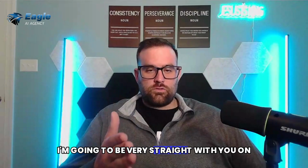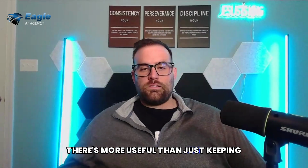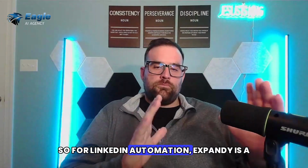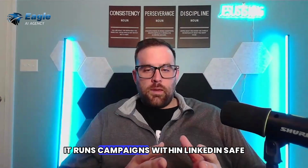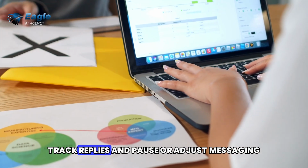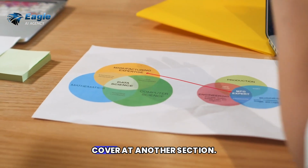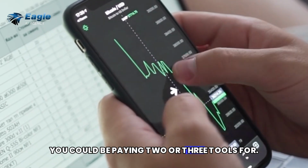I'm going to be very straight with you on the exact tools because I think it's way more useful to let you know exactly how it works than being vague. So for LinkedIn automation, Expandy is the tool that I use. It's around $99 a month. It runs campaigns within LinkedIn safe limits. You can manage multiple campaigns. You can track replies and pause or adjust messaging at any time. It also does full email outbound campaigning that we're probably going to cover in another section. But now it does 2 things at once, which you could be paying 2 or 3 tools for.